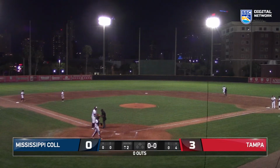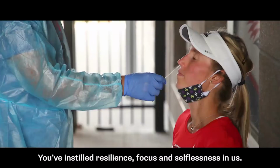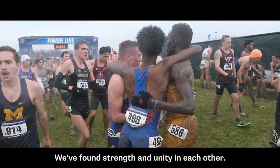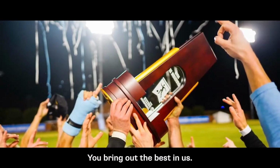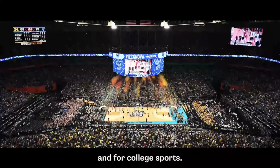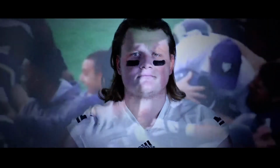You're watching right here on TampaSpartans.tv. College sports. There's light at the end of the tunnel. A return to normal, and all we love about sports. You've instilled resilience, focus, and selflessness in us. We've put those lessons to work. We've found strength and unity in each other. You continue to take us places we never imagined. You bring out the best in us. So when we look forward, we see the light at the end of the tunnel. We see a better world for all of us and for college sports. Being a champion takes more than talent, more than the perfect pass, more than using your head. Being a champion takes the spirit to always push harder, the ability to overcome any hurdle, and the fire to be the best. Welcome to Division II, where the pursuit is yours to create. And the question isn't, can you do it? It's, will you?